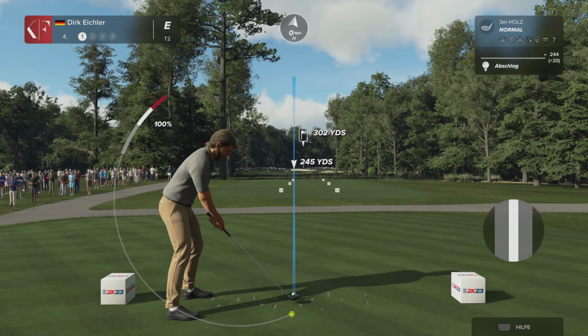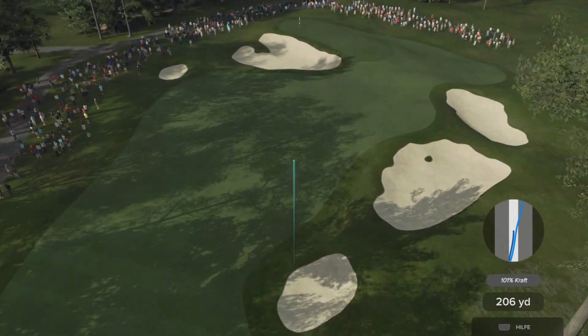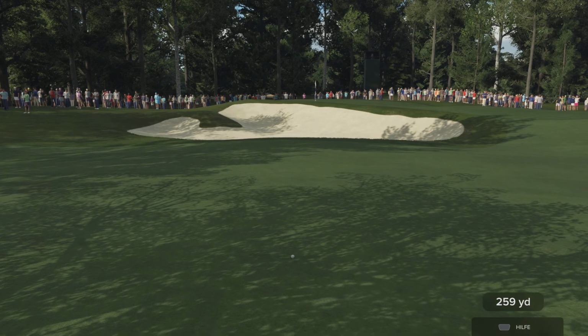The fourth at TPC Boston, Rich. A great short par 4. Players looking to make birdie or better. The only difficulty is finding that front bunker. That's when big numbers can be had. For sure, birdies galore.